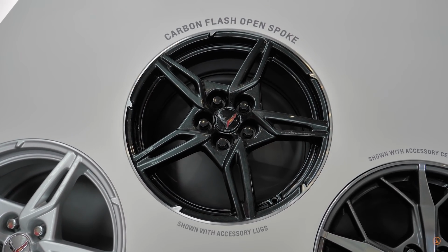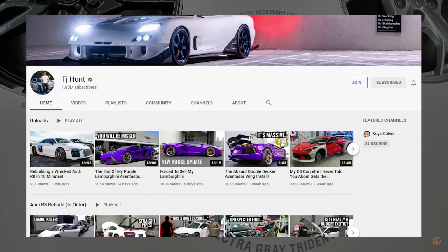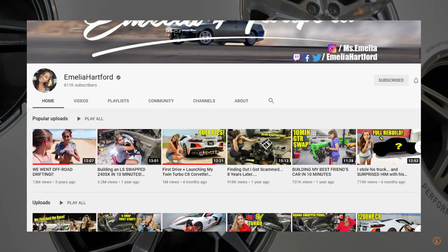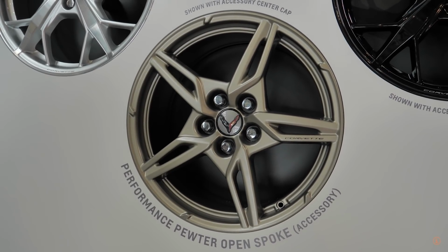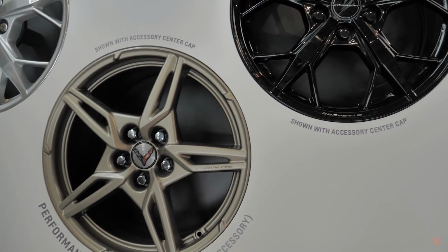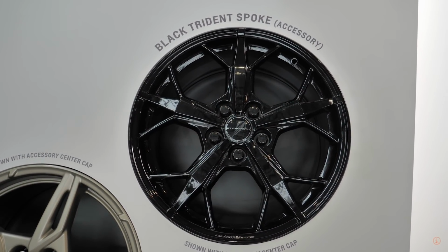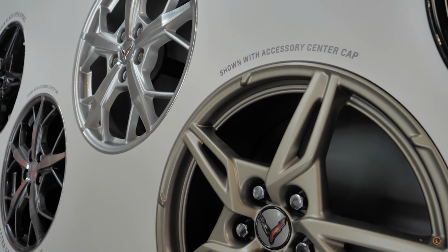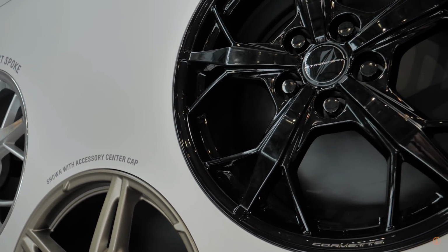So I will go ahead and give the honorable mention to people like TJ Hunt, Mike aka StreetSpeed717, Emilia Hartford, and Mike aka Chevy Dude. There are just so many countless others, so I'm not going to list everyone, but I do love what people are doing with these Corvettes, and honestly, I'm very happy that this car has drawn such a younger crowd, because it's exactly what Chevrolet were going for. By the way, these are not in any particular order, so here we go.